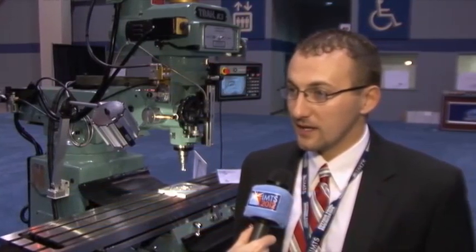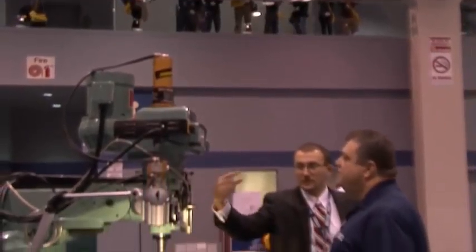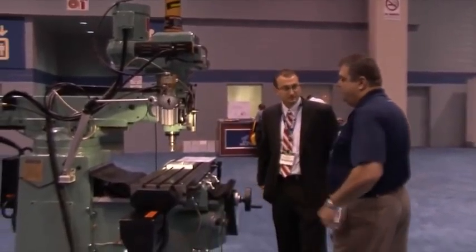So I understand this is a machine that you sell to VOTEC schools and other educational programs. Yes. Can you tell us about it? Yeah, it's a 2-axis knee mill. You can use it manually, or it can be a 2-axis CNC. It's got conversational programming, so it's very easy to use. It's a good entry-level machine for kids to learn on. They can learn the manual side of it, and then you can gradually work them into the CNC instead of throwing them into a full-blown CNC situation.